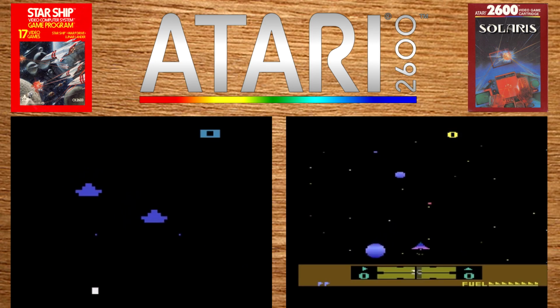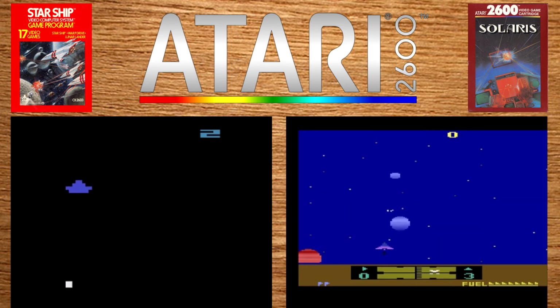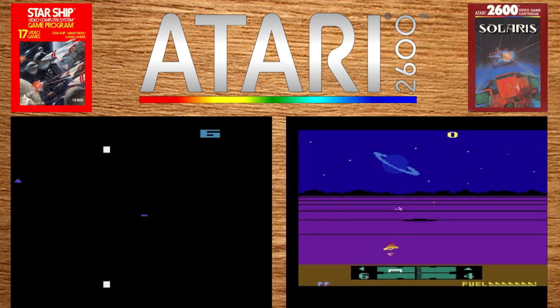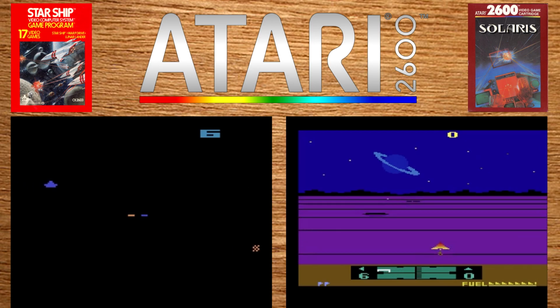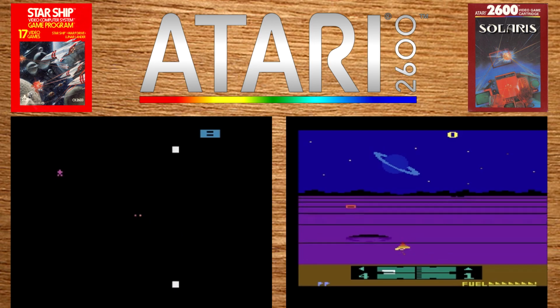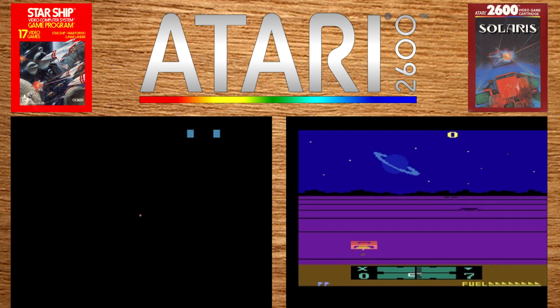A launch game for the Video Computer System, Bob Whitehead's Starship was a conversion of the Atari arcade game of the same name, and regarded as one of the most interesting titles from that original lineup. With its 3D viewpoint and varied game modes, it offered something very different to the more simple 2D titles, but would soon be surpassed rather dramatically.